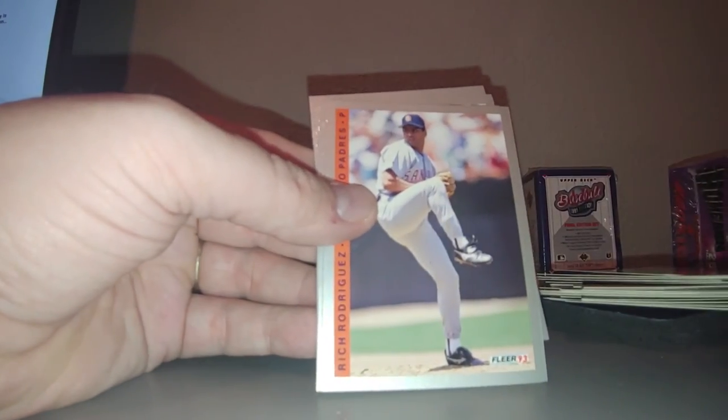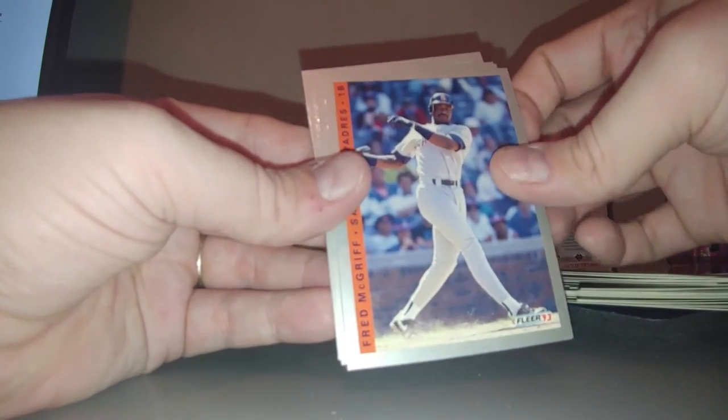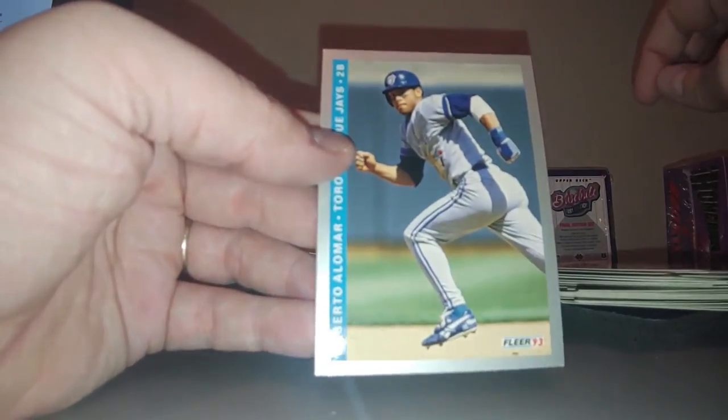Who you have there? I got Jeff. Plays for the Yankees. Miss Dishit out. Yeah. Fred McGriff, Kenny Rogers, Gary Sheffield, and another Hall of Famer, Roberto Alomar.